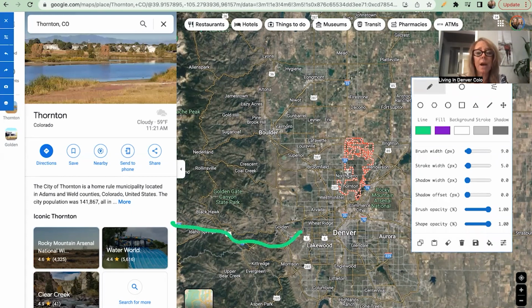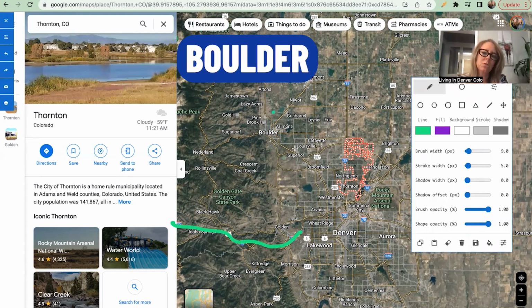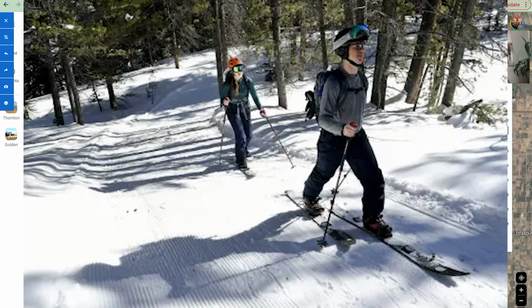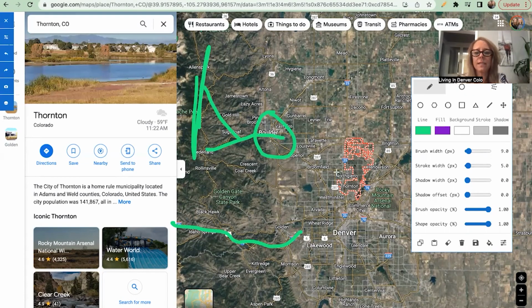The nice thing about Thornton and its proximity up north here is that you can easily get over to Boulder, which is right here, and head into the mountains up to any of these little mountain towns and ski resorts that are up here in this north section of the metro area, foothills, mountains, things like that. There's lots of good skiing up there. Boulder itself is a great little fun town to visit. And a lot of people in Thornton work in Boulder.